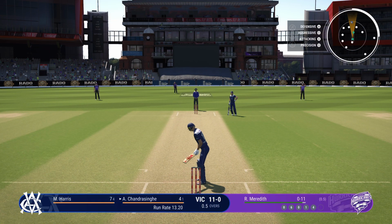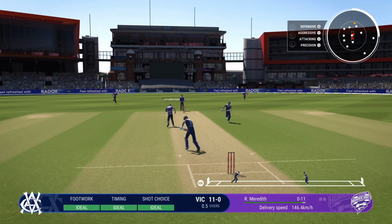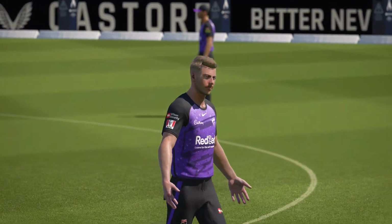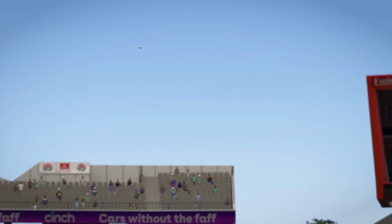Getting nice and settled at the crease now. Would have to be very happy with that last shot. Oh, whack. Pick the bones out of that. It's gone for a maximum. Well, that was just textbook. Finds the space and power to lift that ball over the top, and it just keeps going.